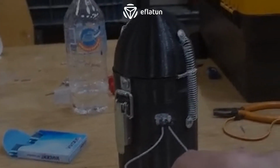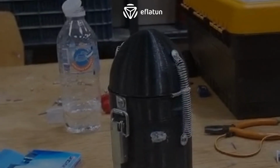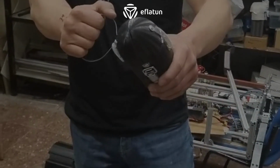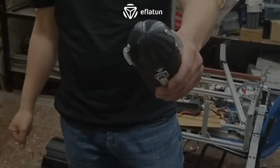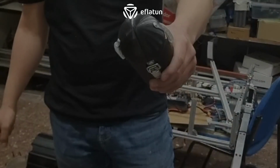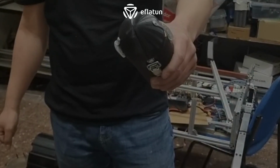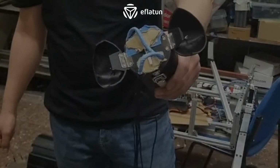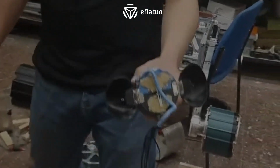The covers designed to enclose the parachute are equipped with springs that provide tension to keep them open. The servo arm is responsible for holding the covers in place in a closed position. When the servo arm is activated and rotates, it releases its grip on the covers. The stored energy in the springs causes them to rapidly open. This opening action creates an opening for the parachute to deploy. The parachute is free to deploy and slow the descent of the payload.